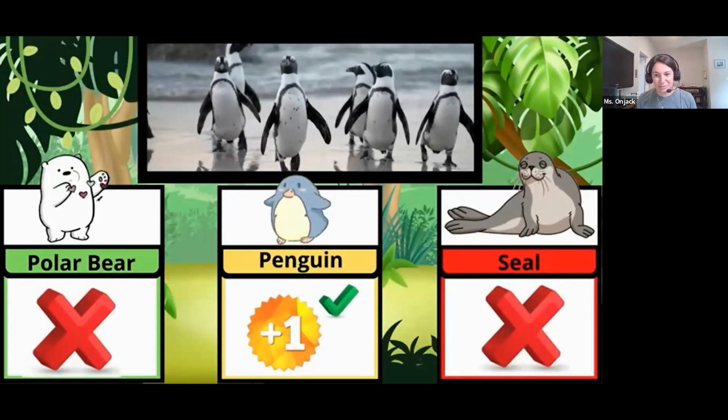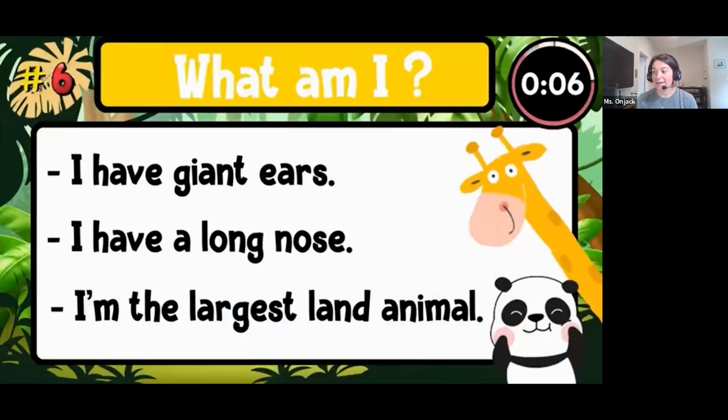Another animal we talked about this week, right? And we talked about their diet, how they like to eat fish. Alrighty, this one says, I have giant ears, I have a long nose, and I'm the largest land animal.